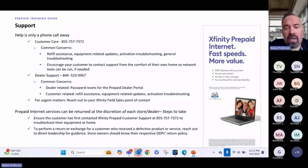As far as returns go, the prepaid internet services can be returned at the discretion of each store or dealer. But to be honest with you guys, if the customer has a problem with the kit, I'm not going to have them come back in. I'm going to have them contact Xfinity because Xfinity will send them another kit for free overnight. So if a customer happens to have a problem with the box, they just need to contact customer care, and customer care will ship them over a new box. So there's no real need for them to return that box to you.